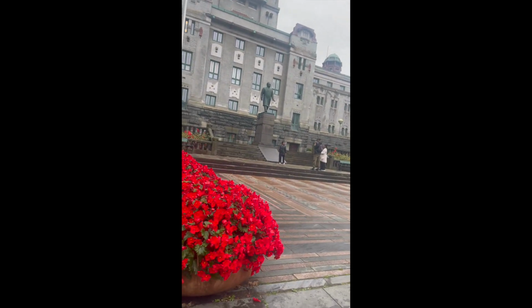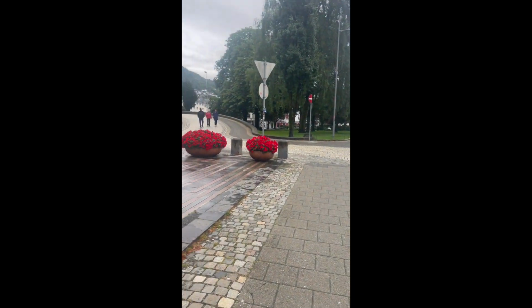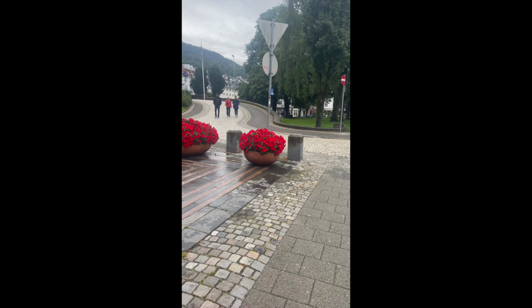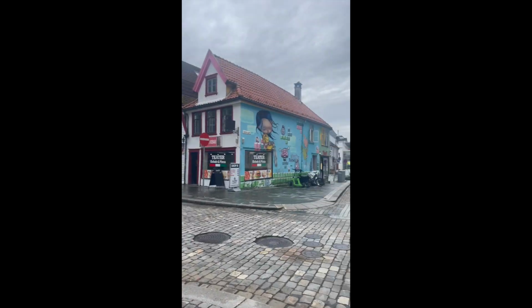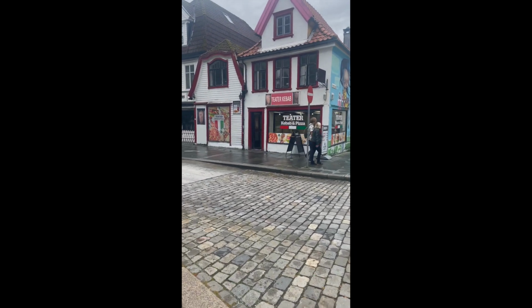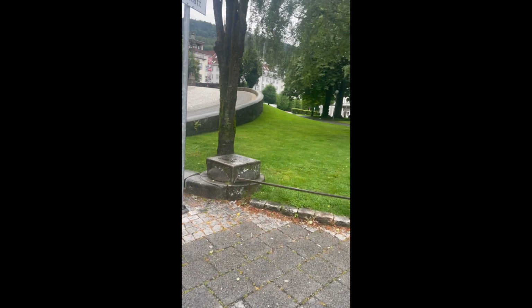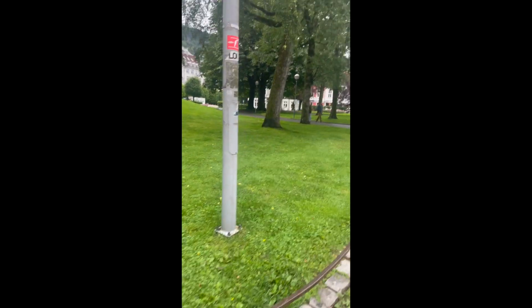There's regular plays and things on over there all the time. It is a really nice building, so it's definitely worth stopping here for 5 or 10 minutes and taking a look around. And it's very photogenic. It's quite beautiful, especially in the sun. It's fantastic. So as you walk along here, you'll start seeing the older buildings. You're literally on the outskirts now of the main city. It's probably a 3 or 4 minute walk now to the main city.